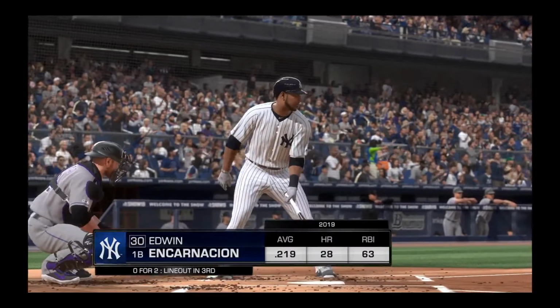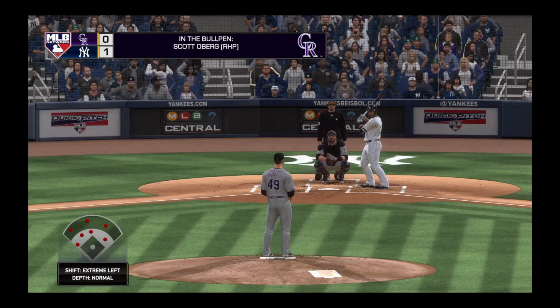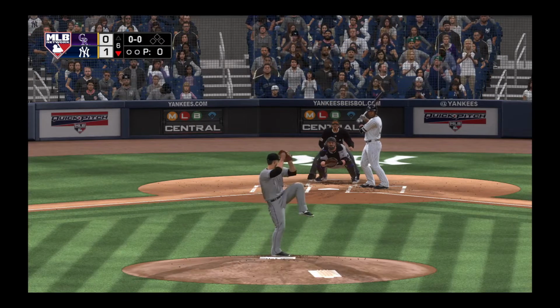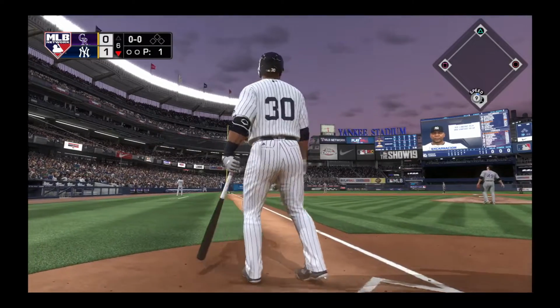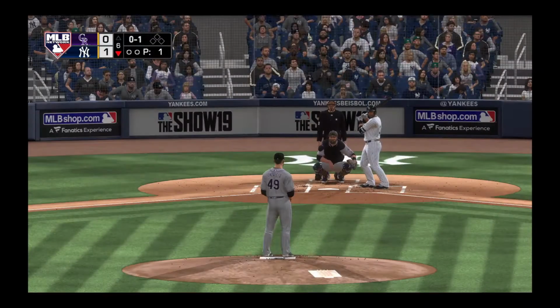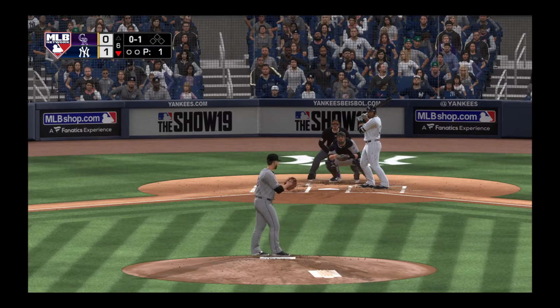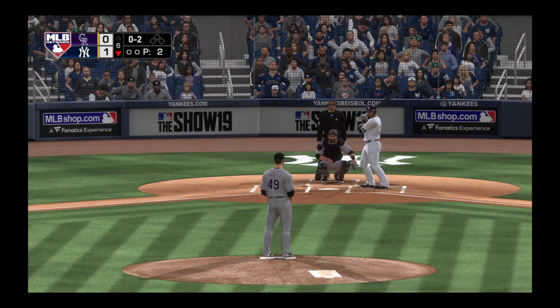So back to the top of the Yankee order. Digging in, Edwin Encarnacion. He's set to start it out for the Yanks here in the 6th. First pitch of the at-bat. It's a high fly ball headed for the left field corner. If it stays fair, it's gone. Nearly a big fly to start the inning. Instead, a foul ball. And it's fouled away.